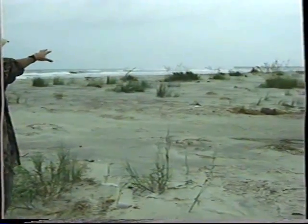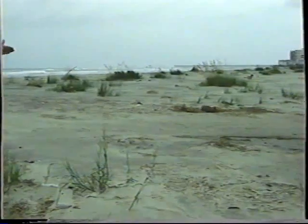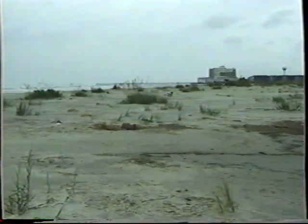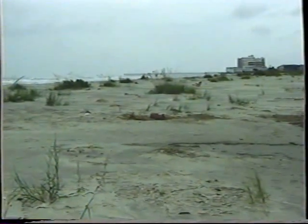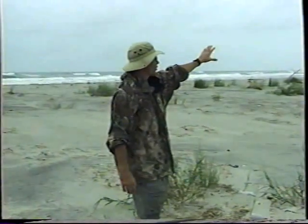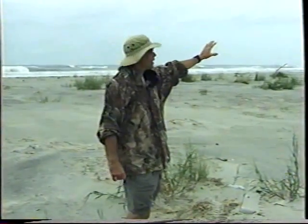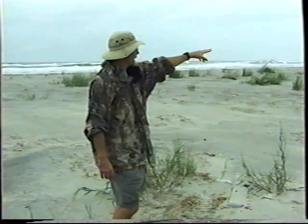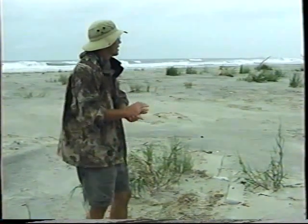Now, when I was a boy, halfway to the end of this little point we're standing on was about where the end of the island was. And the inlet itself actually came this direction, up on this side near the island. Now the inlet has pushed its way over toward the hardened beach defense structures, which is a bunch of rip rap on the point out there where all the birds are diving out in the distance. You can see them out there feeding.